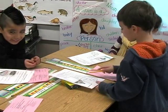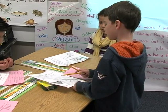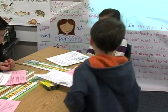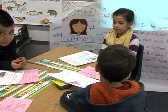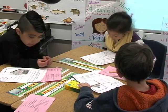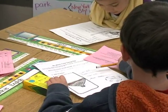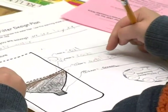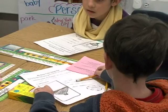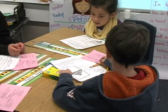Okay, so maybe metal pads should go as a second layer, and then maybe rocks should go as layer four, and then the gauze should be on layer three. Frankie, use the word because then it's going to be more secure. If the gauze is in layer three, and something breaks through the rocks, then it will go to the gauze, and gauze is a pretty strong paper.